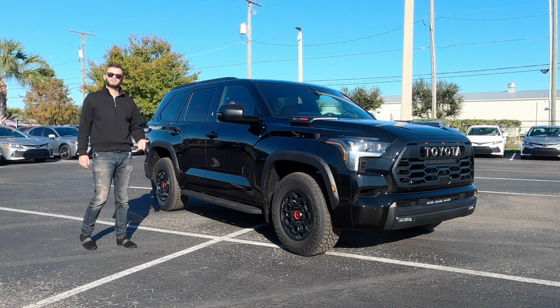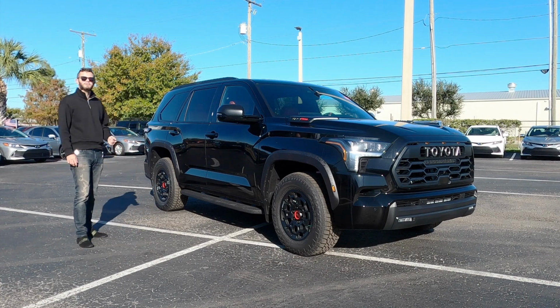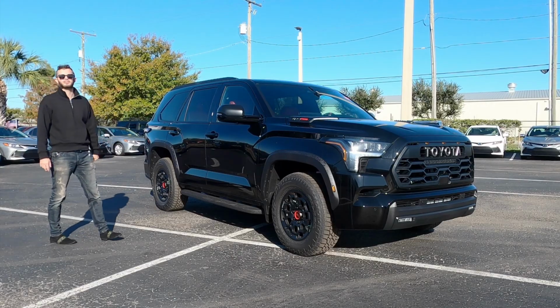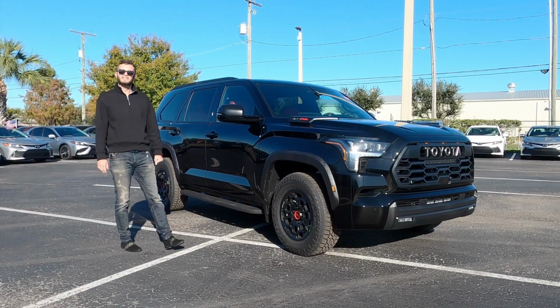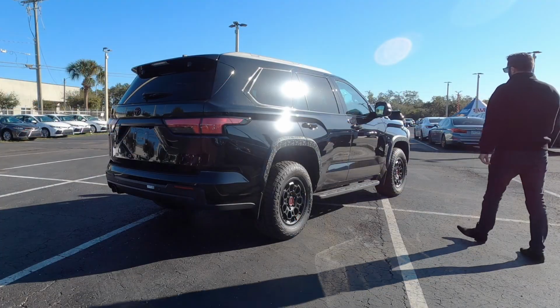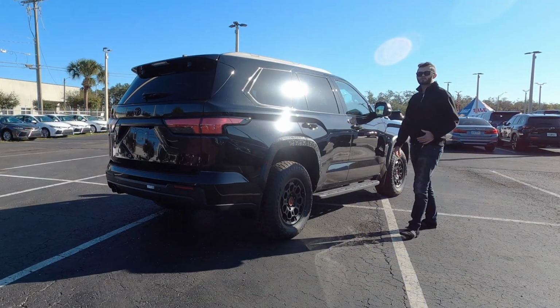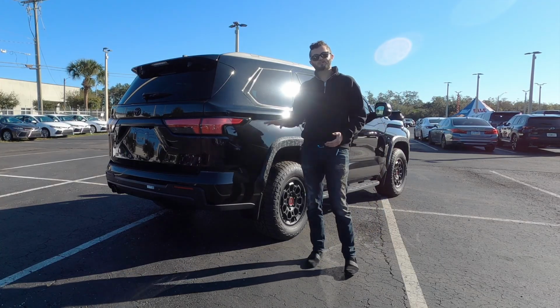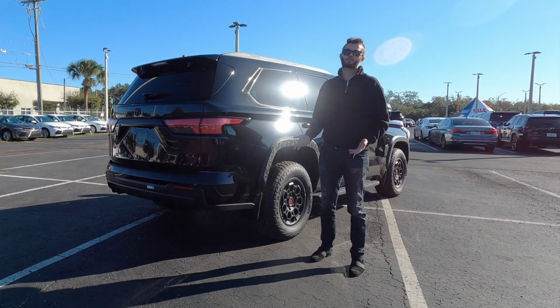This year, the difference that we're getting is on the limited trim, you have a midnight edition that you can tick, which will blacken out everything. You'll get TRD wheels. You can also get a TRD off-road package for the platinum tier. So I like that you have the option capabilities and you don't have to necessarily go to this level, but this is going to be a little bit more unique.